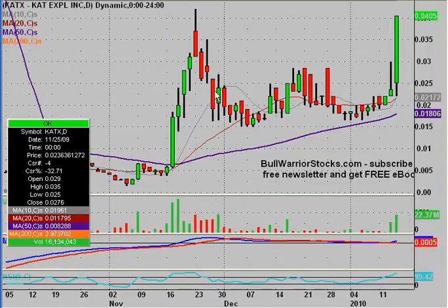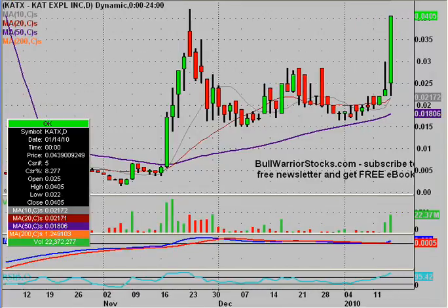So let's just go through the history of the chart. Clearly, we had this nice move here back in November. It pulled back and consolidated. Had some nice short-term bounces here for the traders involved.